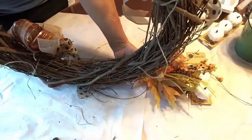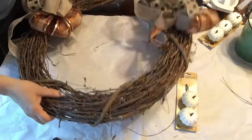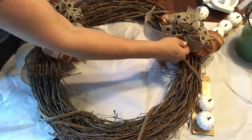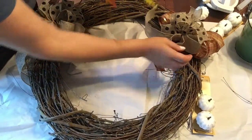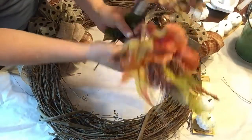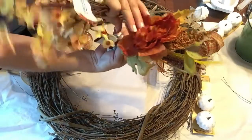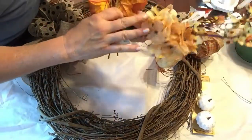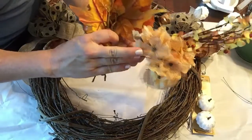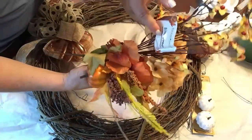I've attached the ribbons. One's a little high, one's a little low, and I just quickly secured them with the string on the back, and I am going to add some more glue underneath here to really keep them secure. And now the fun part, I'm gonna add my flowers. I have some really traditional, very beautiful picks from the Dollar Tree, this kind of rust gold, a little bit of these hydrangea with this little burlap petal there, and some bittersweet.